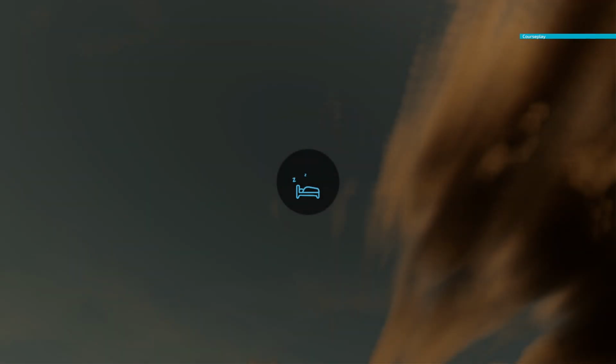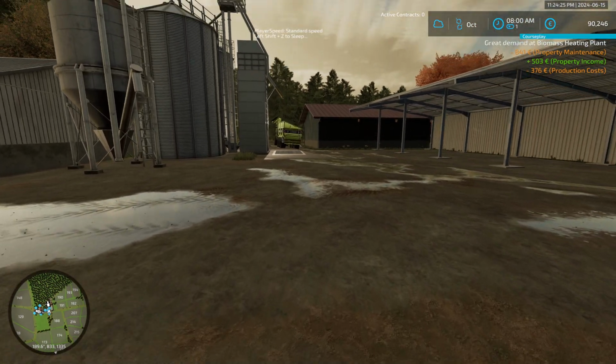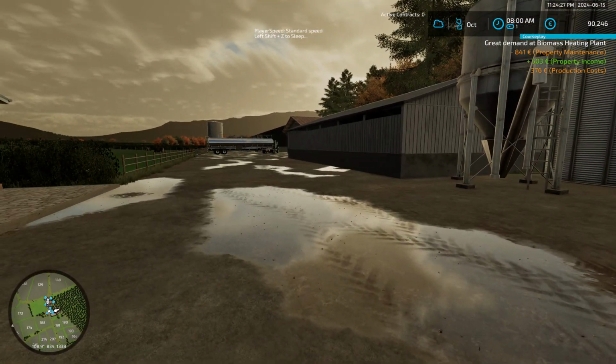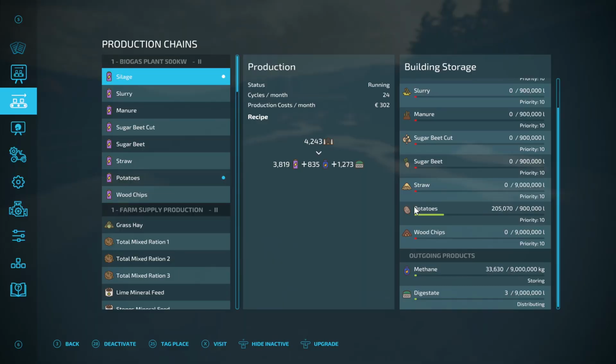I am going to leave it here though, because it's been a monster session. I've been hankering to get on this. Oh, yeah, well, it's money. It's not bad. 503 property income. Let's have a look at the animals. Yeah, I say it's a chugger. Even this is a chugger. Although it is good.